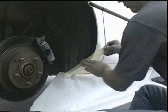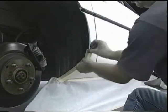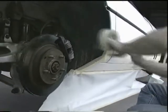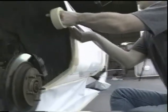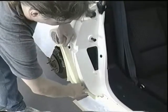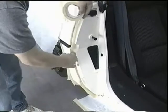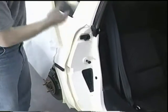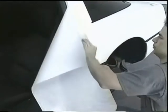Here's an example of back taping or tape rolling. What this does is it lets us use the inside edge of our wheel opening to mask off the wheel opening itself. This stops overspray from getting on the disc brakes, and it also stops trash from flying up. We're doing the same thing on our door edges. We do it on both sides, and this gives us also the elimination of tape lines.